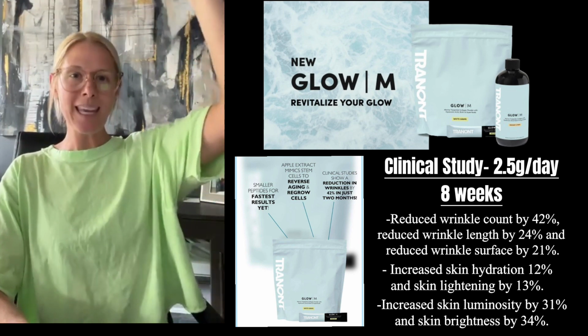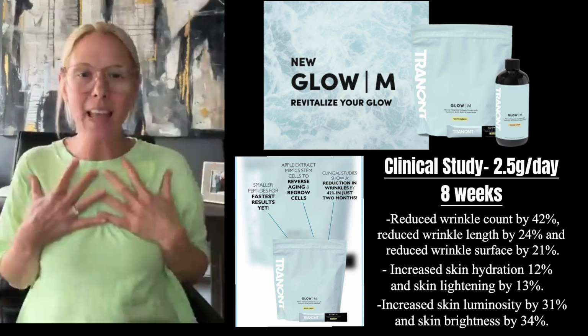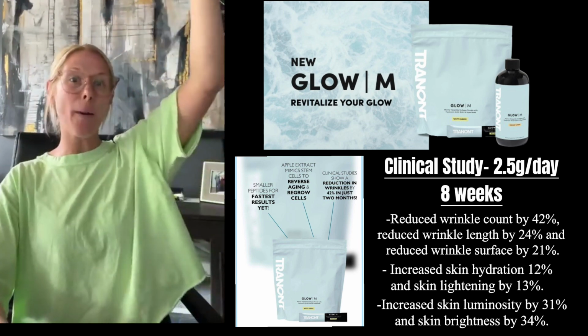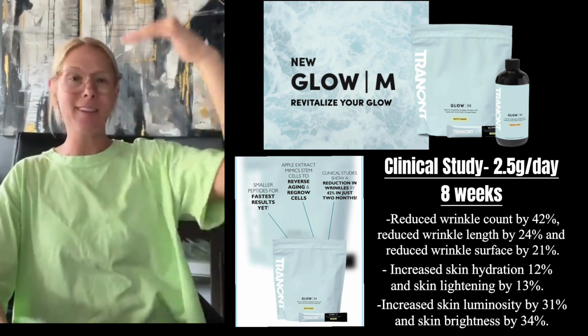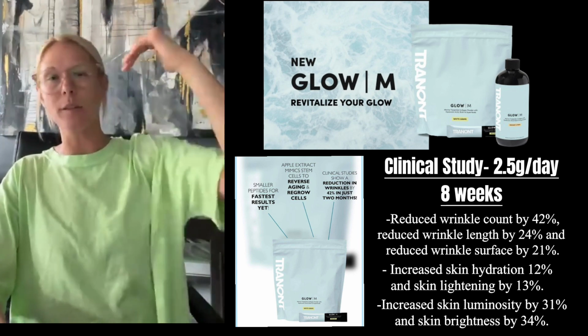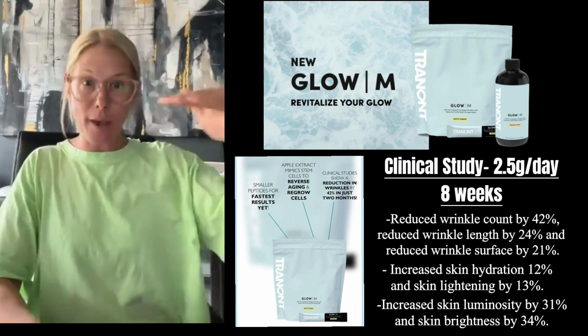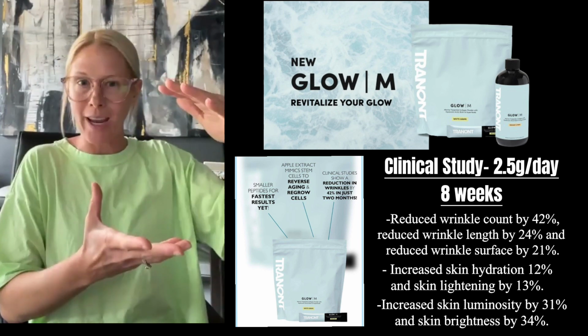As you go up in collagen, less and less gets absorbed in the body, okay? So as you raise the number higher and higher, if you get to 10,000, 30,000, 100,000, less and less gets absorbed in the body. Our Glow is at 5,000, so it's a good absorption rate.